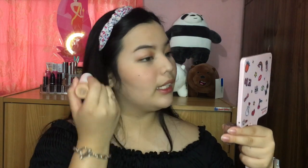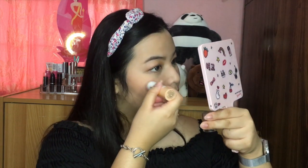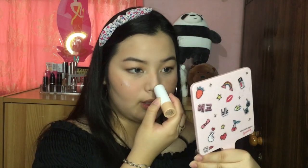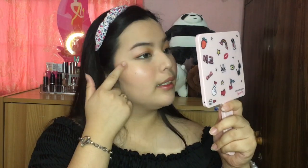Okay, so the next thing I do, sometimes I do it, sometimes I don't. Optional lang, because sometimes I really want to look really fresh. So I use the Careline Strobe Stick. First time I tried this, parang ayoko talaga sa kanya. But you know, everybody deserves a second chance. Ako lang naman gumagamit dito, so nothing wrong with that. I'll just put it on the higher points of my face. Minsan gusto ko talaga yung glowy glass skin look. That's what sometimes I'm trying to achieve.